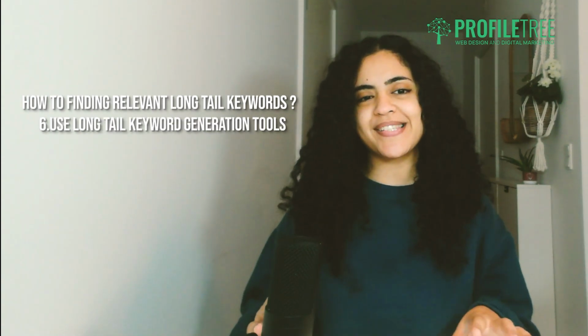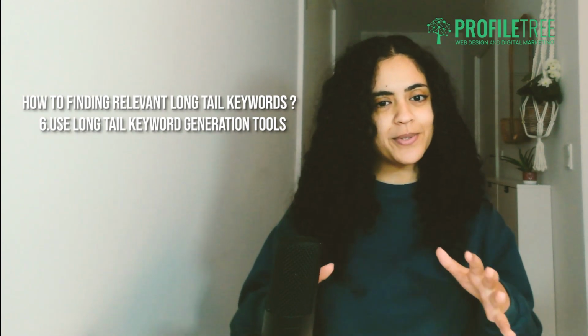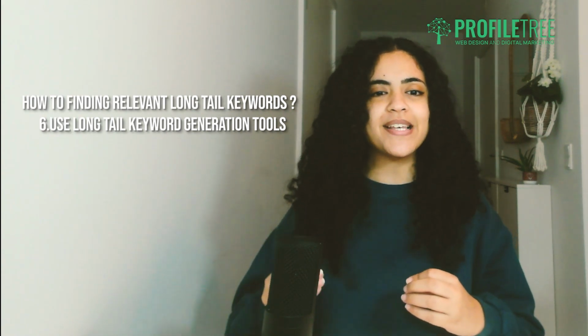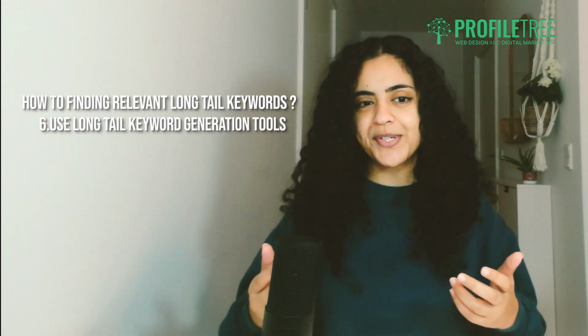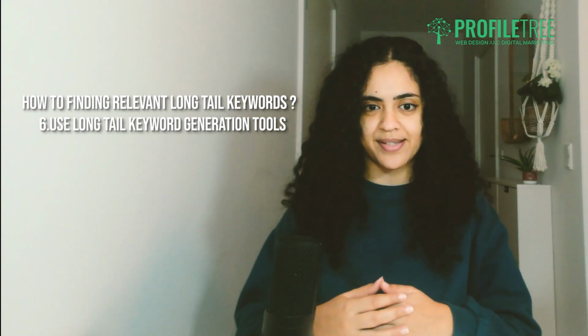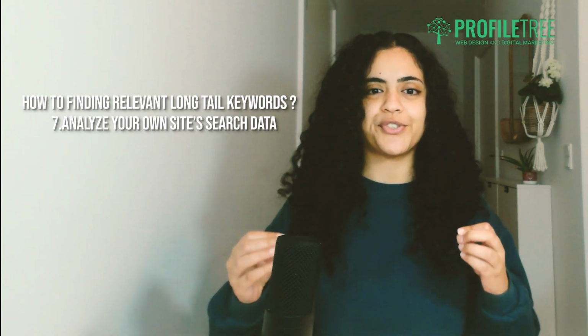Step number 6 is to use long-tail keyword generation tools. Tools like Answer the Public can be particularly useful because they generate questions and phrases based on your seed keywords. And these tools can help you in understanding the variety of ways that people might phrase a query related to your products or services. Step number 7 is to analyze your own website search data.